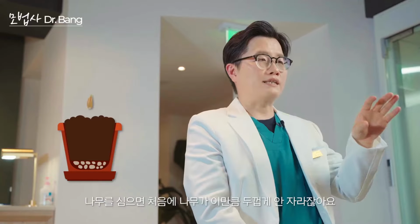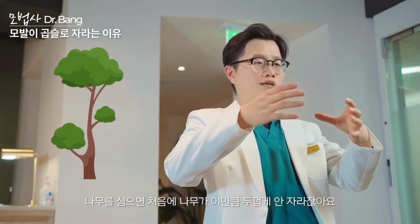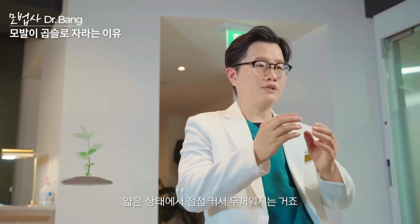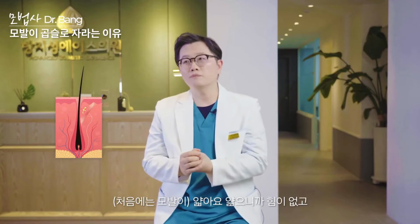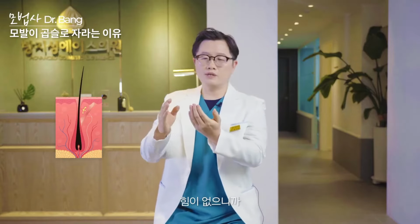The actual problem then becomes the appearance of the hair when it regrows. What you all need to understand is that when you plant a tree, it doesn't start out thick, does it? It starts thin and gradually gets thicker as it grows. Hair is the same. It's thin at first. Because it's thin, it lacks strength, and because it lacks strength, it appears bent. That's what many people perceive as frizziness.